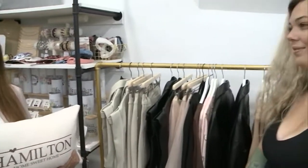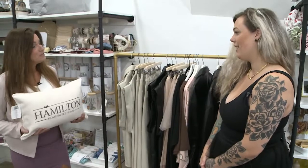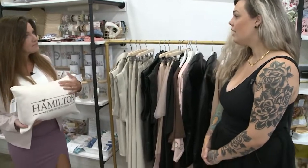Dakota, I love this pillow. I might be taking one home. So that's actually from Palm and Cedar. She's an Ontario small business. Super funny, I actually messaged her last night, and I said we're running low already, and she's on her way here this morning to drop off more pillows. She was making them last night at her house. Can you tell us about some of the other artisans here in your store?